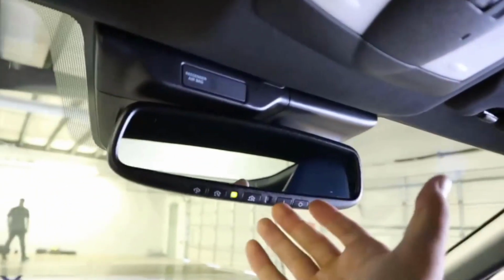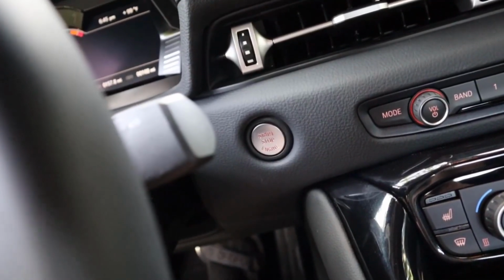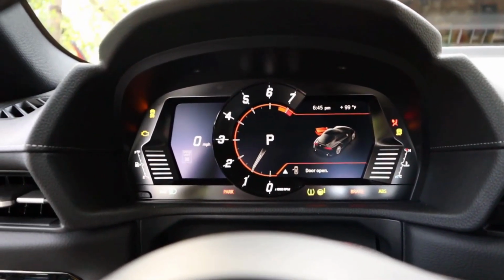And now popping back over to the Supra, you guys can see the little stop start button right there. And cool little digital gauge cluster, right?